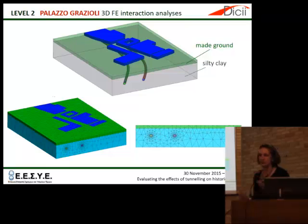Now, of course, because this was a very, very time-consuming and very big mesh, we had to make some simplifications about the soil profile. So, for instance, here we put the groundwater table, which is in fact at 8 meters more or less below the ground surface, at 10 meters, so exactly at the contact between the made ground and the silty clay. Also, we assumed that the layers were perfectly horizontal, and we fixed the bottom of the mesh corresponding to the roof of the sands and gravels. So it is relatively simplified, but includes everything it needs to include.